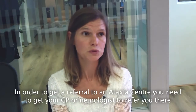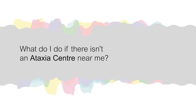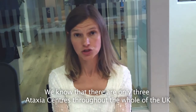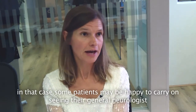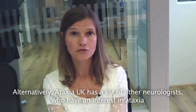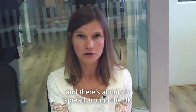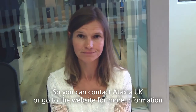In order to get a referral to an ataxia centre, you need to get your GP or neurologist to refer you there. We know that there are only 3 ataxia centres throughout the whole of the UK, so it may be difficult for patients to go to one. In that case, some patients may be happy to carry on seeing their general neurologist. Alternatively, Ataxia UK also has a list of other neurologists who have an interest in ataxia, and there's about 25 spread around the UK. So you can contact Ataxia UK or go to the website for more information.